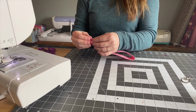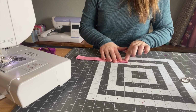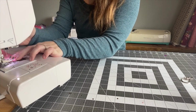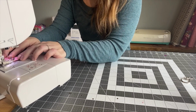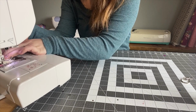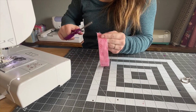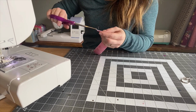And now what I'm going to do is take my lanyard piece and fold it completely in half, and then sew the folded edge right here. I didn't measure it exactly, but it's probably only about 1/4 of an inch wide at most. I'm just making a little slip hole for my clip ring to feed into.